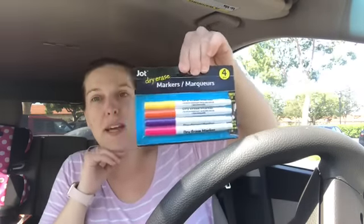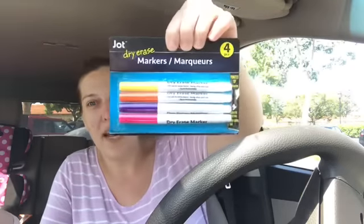And then I needed to pick up some dry erase markers, because the magnets I hauled last week, I realized I didn't have a dry erase marker. So I went ahead and picked these up, and these are fun colors. So pack of 4 for $1, pretty good. So it makes them 25 cents.